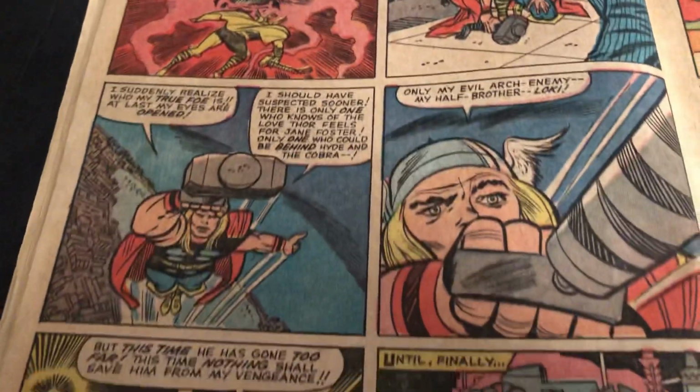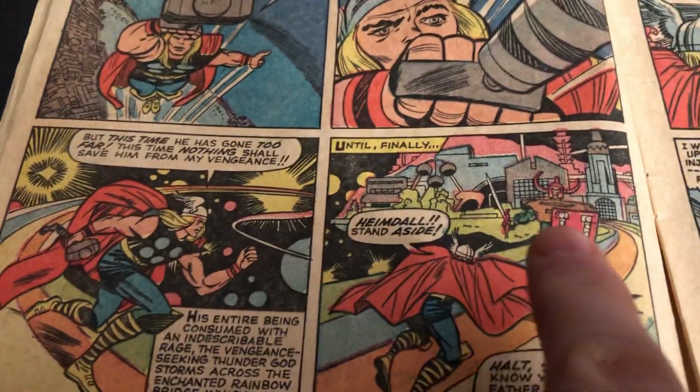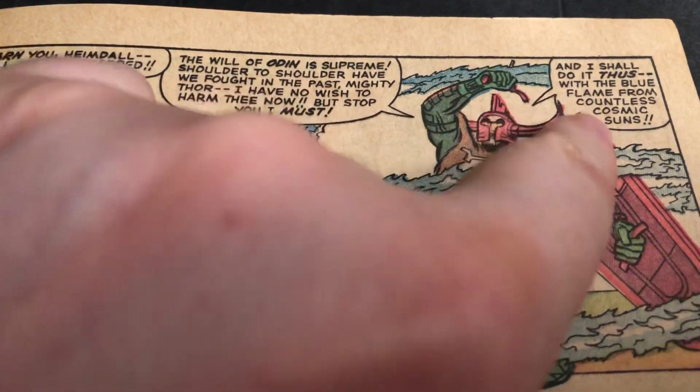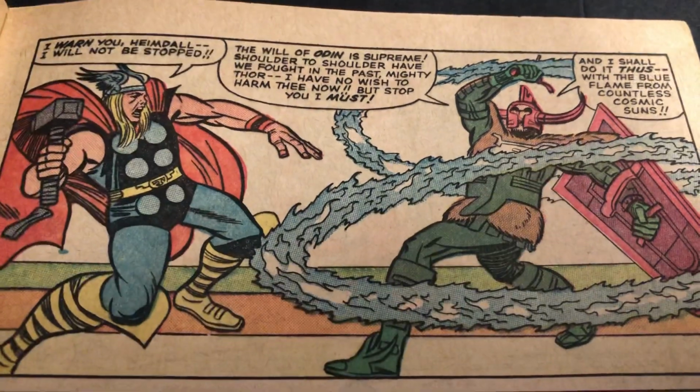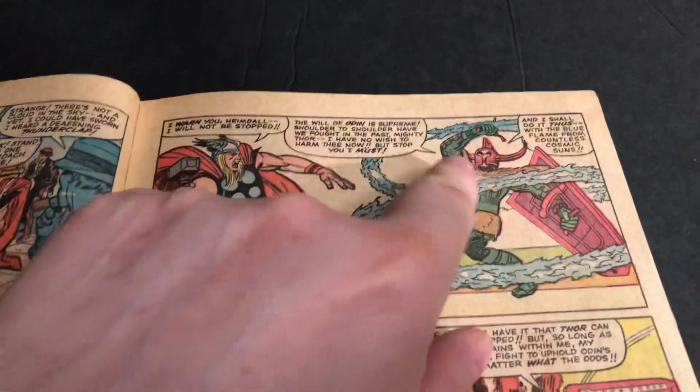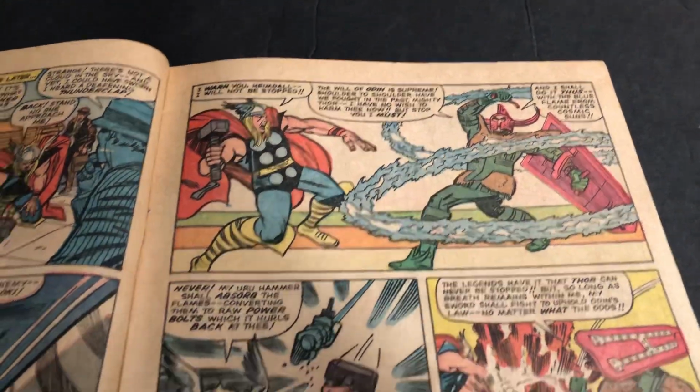So now he's got to go up there. They're going to fight Heimdall. This was neat. I wanted to show this too. And I show this with the blue flame from countless cosmic suns. So they gave Heimdall a sword, but look what could come out of it. This, I think they only did that once.